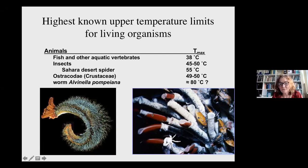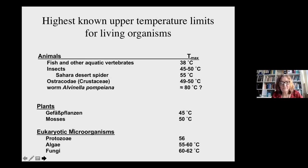And here you see a typical Riftia tube worm. I guess you know it builds its biomass with the help of microorganisms in its tubes. These are also typical inhabitants on the outside of hydrothermal vents. So then let's go to other classes. We have plants also. So we have the higher plants with up to 45 degrees, mosses up to 50 degrees.